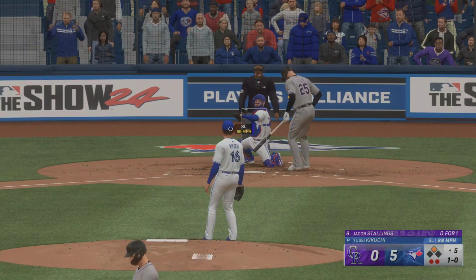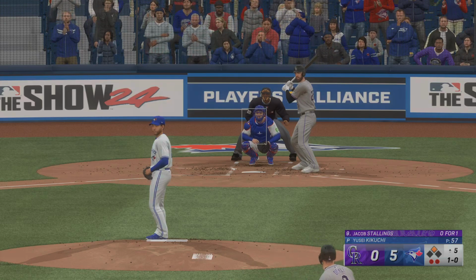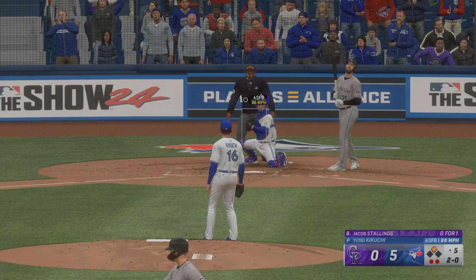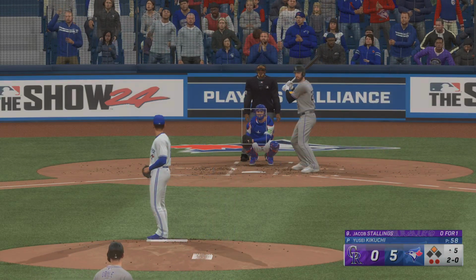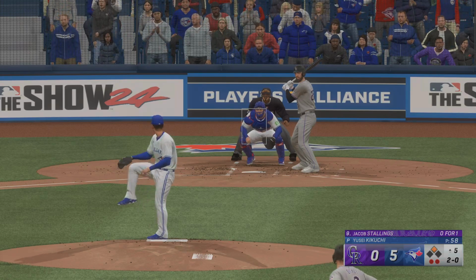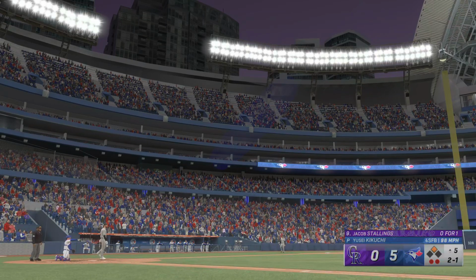Stallings takes a ball as he stands in for the second time. Next offering upstairs. The pitch. And that's in for a strike. 2 balls, 1 strike.